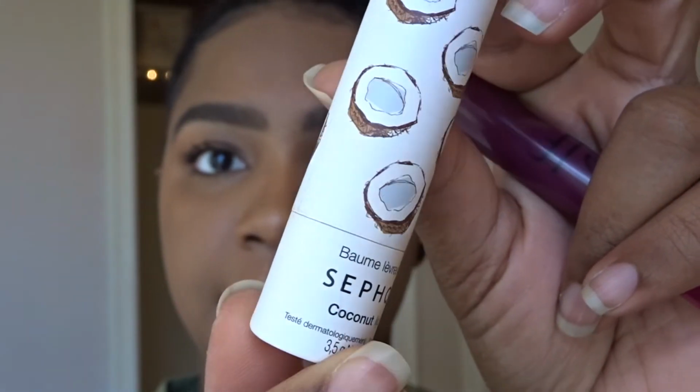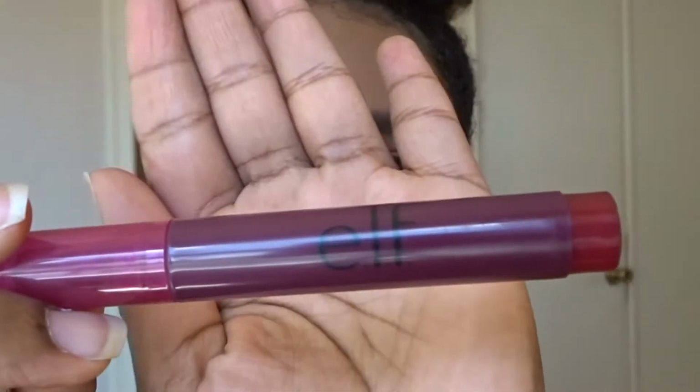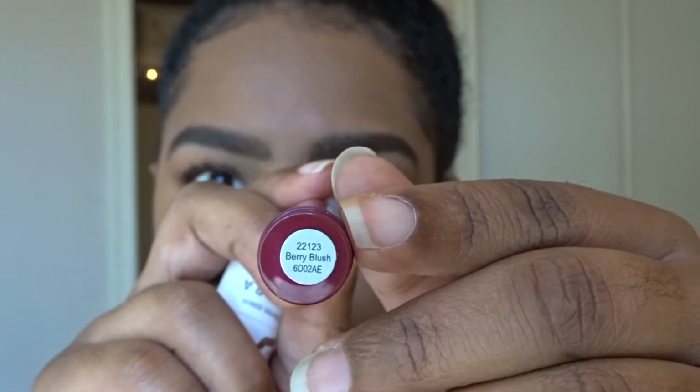And now our very last step, applying some lip balm, which I already applied. And then our gorgeous lip stain. Super duper cheap. Love this guy. I also have a review on these too. It just adds a little bit of color to your lip. Not full opacity pigment, just a little color so you don't look like a zombie.